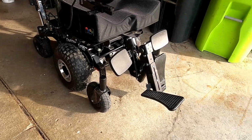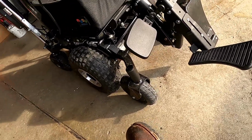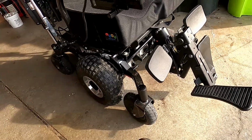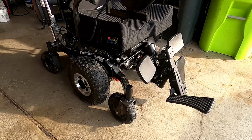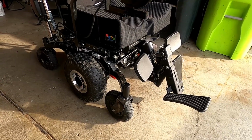So I'm really thinking I might mount the computer down underneath the chair, above the motors, because there's a really nice spot right above the motors between the tilt frame and the motors. There's a nice gap in there, a big hole. It'd be a great place to put the computer. It'd be up away from water and moisture. It'd be under the seat so rain won't get at it.